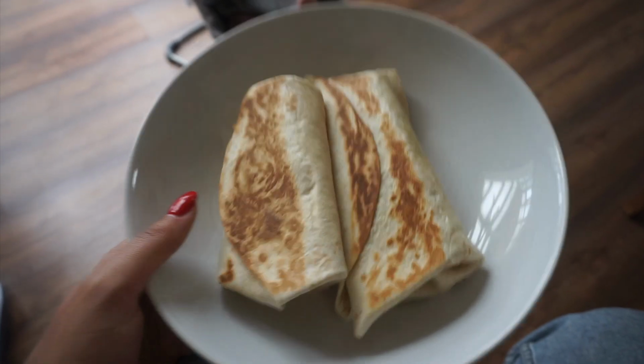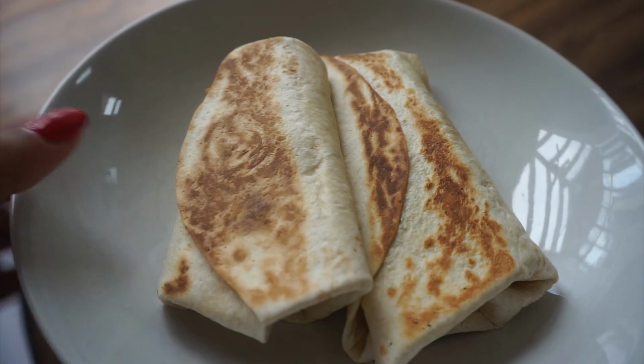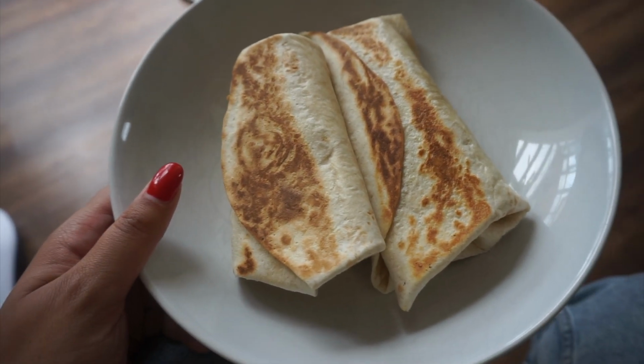You definitely don't need to do that last step, you could just have it as a wrap, but I just love how crispy they go when you toast them, and it brings a whole different kind of texture, which I think is really nice. If I have a little bit more time, then I might chuck something else in there, like some halloumi, some sweet chili sauce, whatever. Yeah, today I was pretty happy with just the veggies.